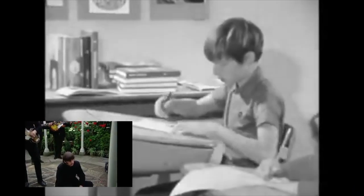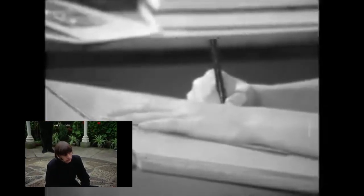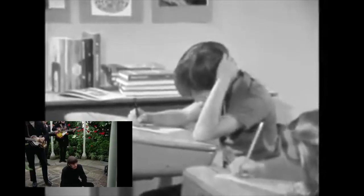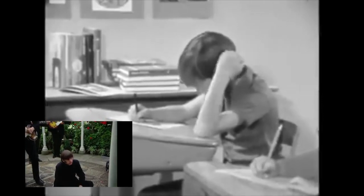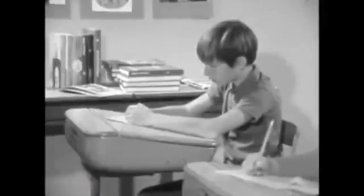David, are you with us? This jitteriness, the constant motion, is what neurologists call hyperkinetic behavior. For these children, just sitting still is an ordeal. All right, David. Keep your eyes on your own paper.